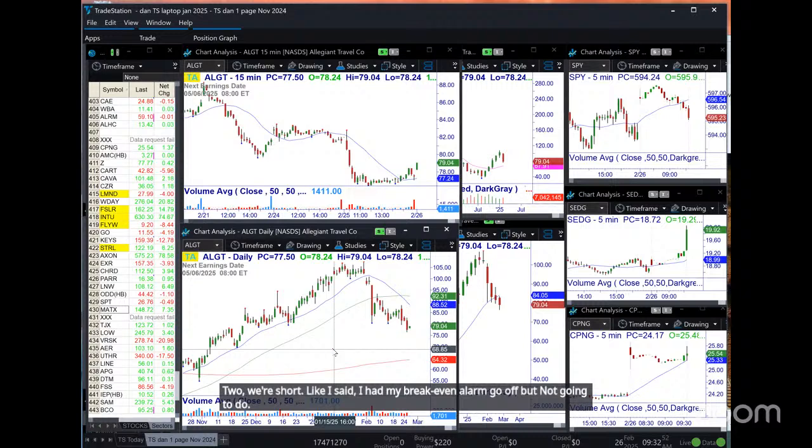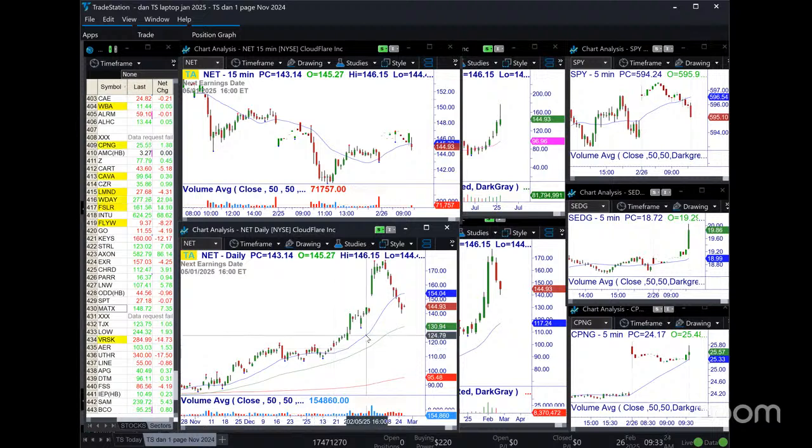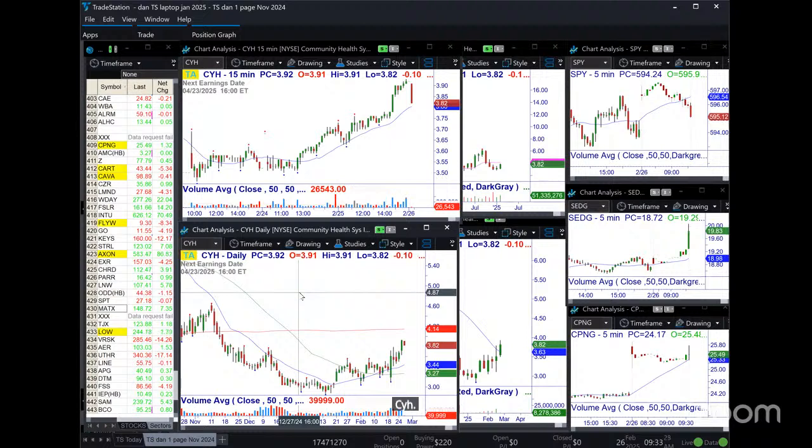Yeah, Greg, it's already posted. Put spread and direction. I posted it last night. There's a couple I posted when I was scanning. CYH, a low alarm.